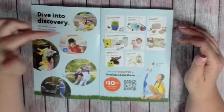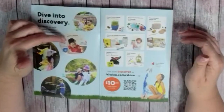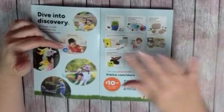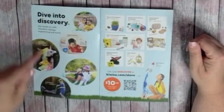So they've got Splash Blasters, Bubble Machine. We got the Bubble Machine. I can't remember if my kids have made that or not. Sometimes they take the kits with my mom when they go visit their grandma. So we did get the glowing horn unicorn costume.